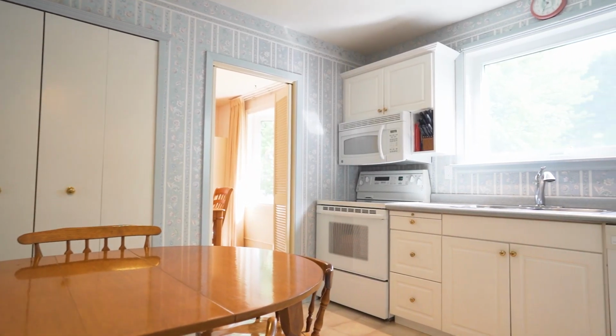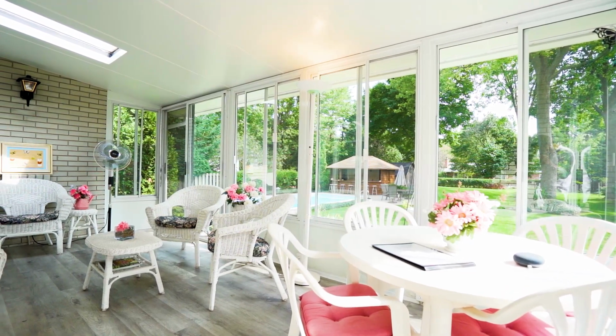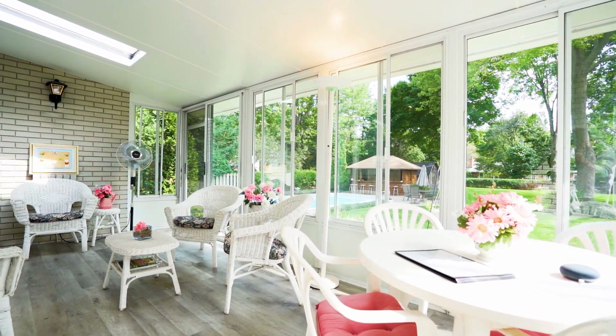So let's break down the history of the property, and no better place to do it than this gorgeous sunroom. I know you can feel right through the camera what it's like sitting here, so sit back and enjoy. This home was built in 1965 by Sifton, one of the very best builders in the city.